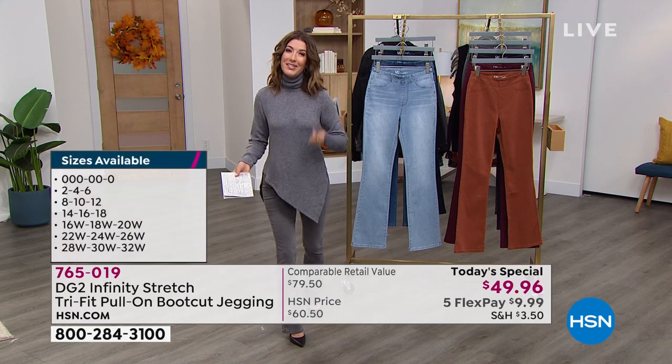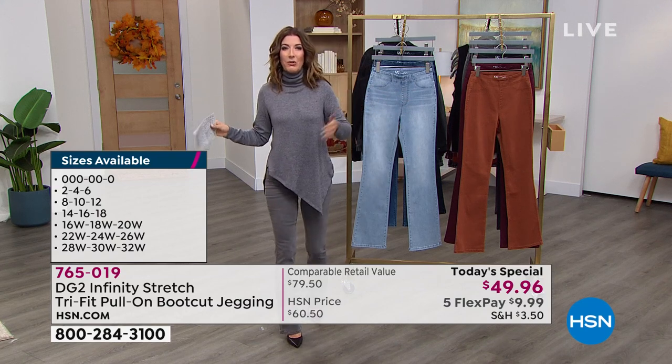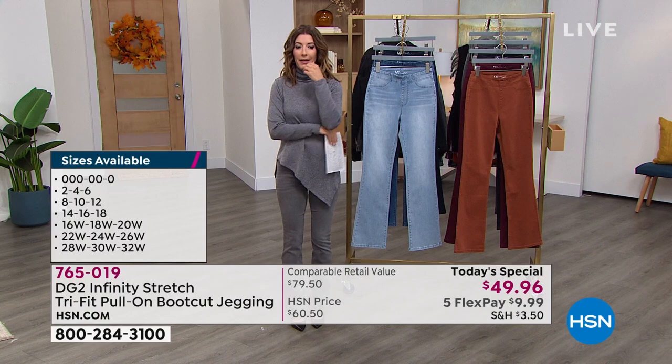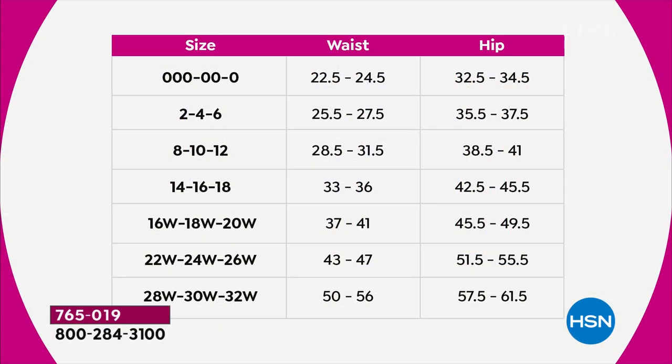And the great thing is, we'll show you the sizing chart one more time. You don't have to overthink the sizing or wonder, am I a six? Am I a four or am I a two? Kind of depends on the brand, depends on the day, depends on the month, depends on the year. One jean is one size. 2, 4, and 6. One jean fits 8, 10, and 12. One jean fits 14, 16, 18. One jean fits 16, 18, 20 women's and 22 through 26. That's one size, 28 through 32.